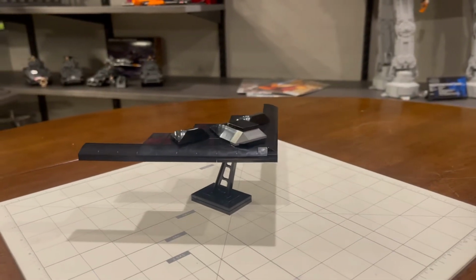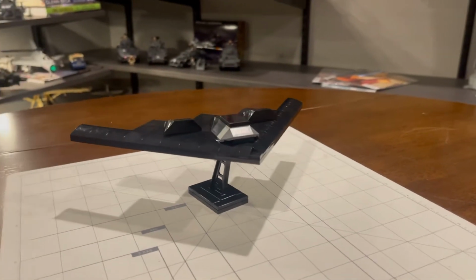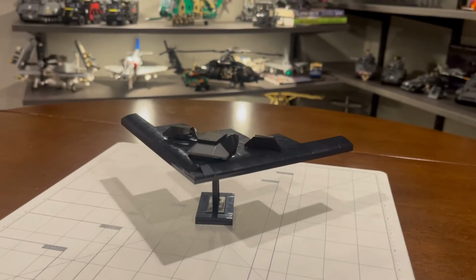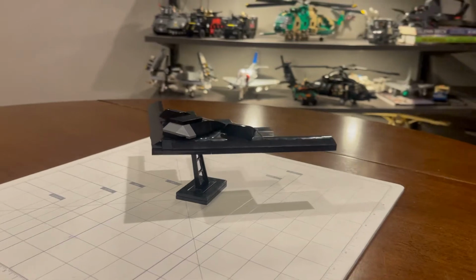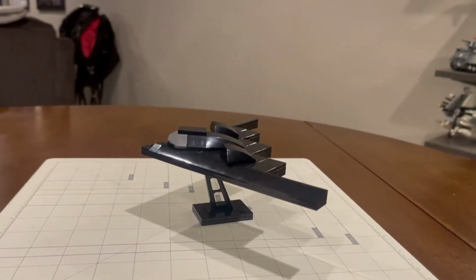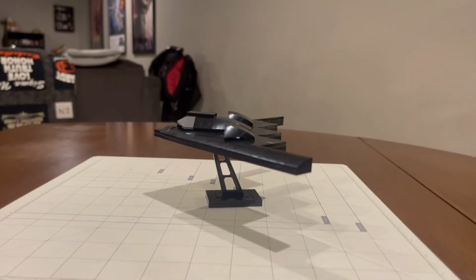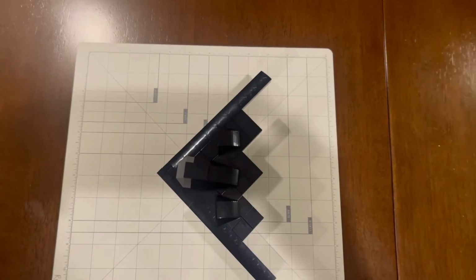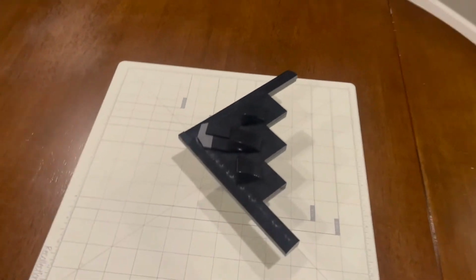Otherwise, it's a cool little plane. The B-2 flying wing is very iconic in shape. It's very recognizable. It is a very large stealth bomber. I know Brick Veteran, Cody just designed one for them. That's massive. So if you can't get that one for $29, you can have this little guy that keeps falling off.